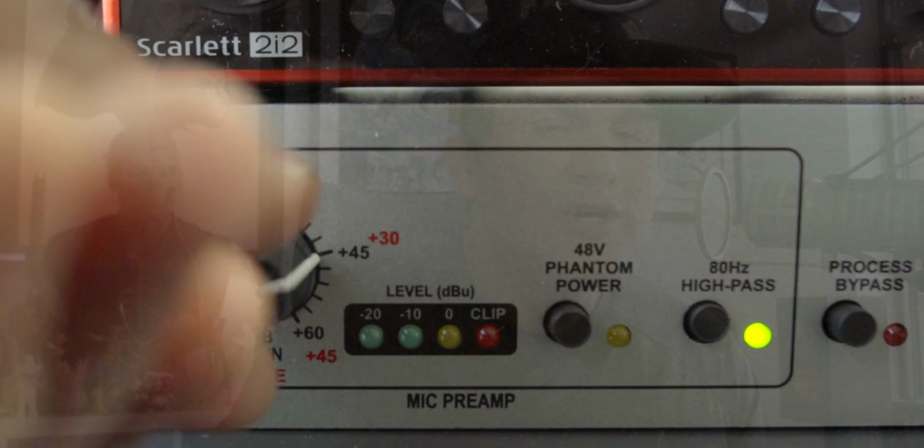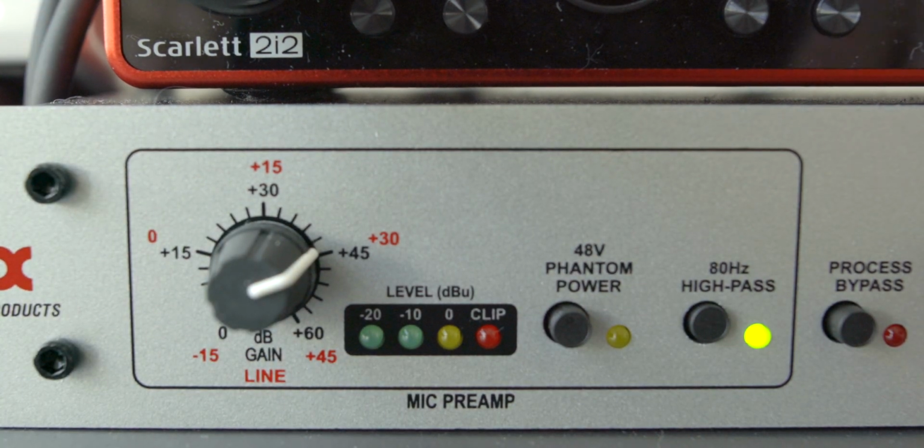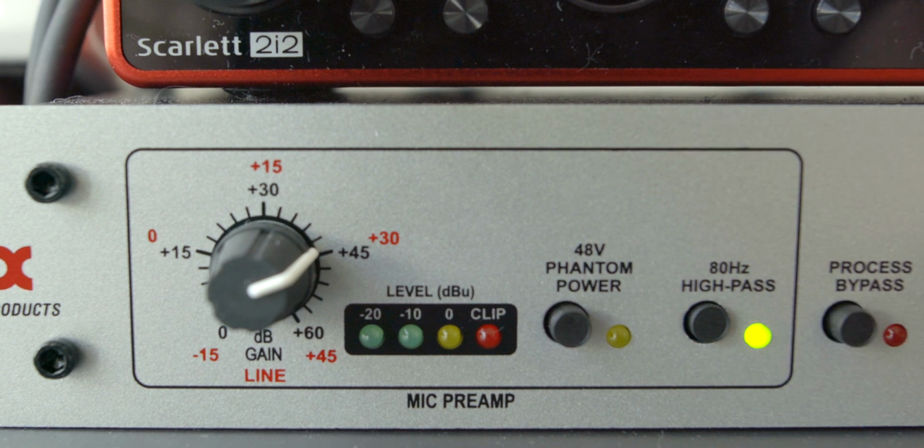In my short time of using it, it has been a true game changer. I'm telling you, it is worth the extra $50. It's changed my whole workflow. Here we have the mic preamp, and unlike the Cloud Lifter's 20 decibels of gain, the DBX provides a whopping 60 decibels. Other features in this section include phantom power and a high pass filter.